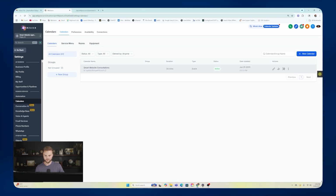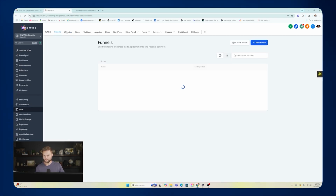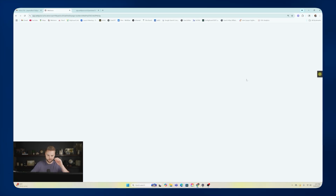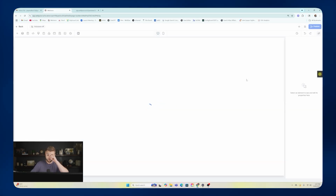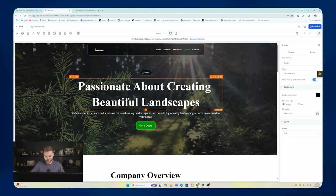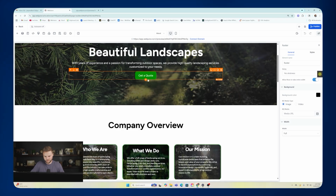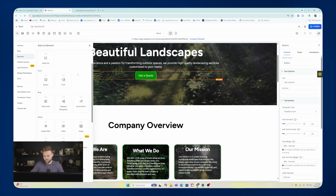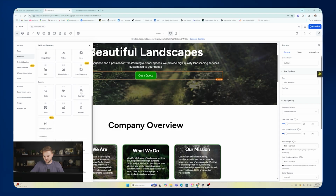But basically, all we need to do once you've built the calendar out is go back to our website, and the landscaping site right here. Let's say we're going to put it on this landscaping website. I don't have a booking page on this website, so this is probably not the best example, but let's just put it on the about page for now. Let's assume this is the booking page of the website. And right under this get a quote button, we can click the plus sign, add another section or add another element, and we'll just scroll down to where it says calendar.